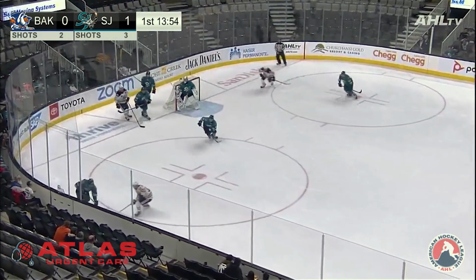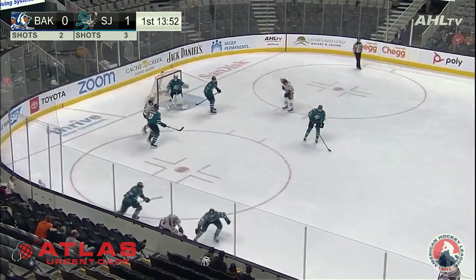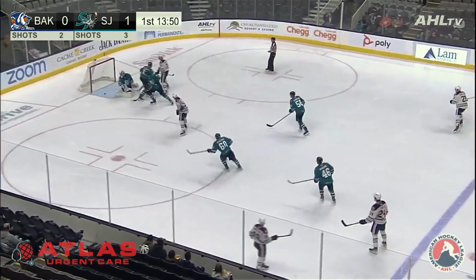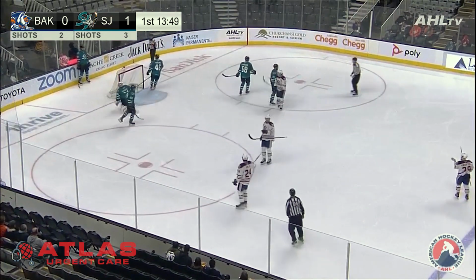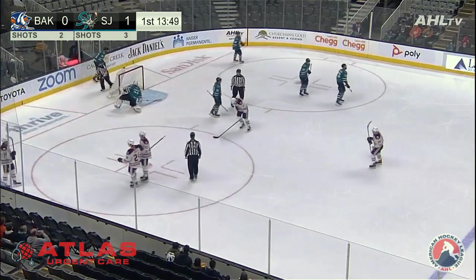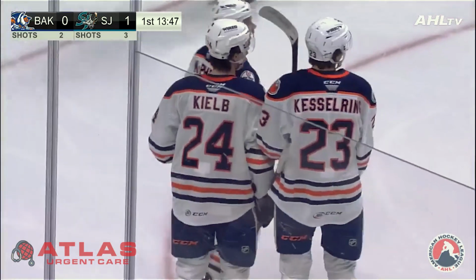Fractal got a stick on it, couldn't do much with it. It's tied up left wing boards. Good win there from Griffith to the point. Shot in, Kelb deflected, they score! Welcome to Condorstown, Darian Kelb, his first American Hockey League goal.